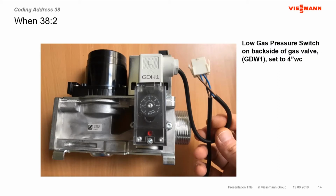So if that switch doesn't open, it stays in the closed position, that's going to cause that 38 to be a value of 2. All right.